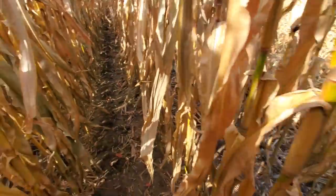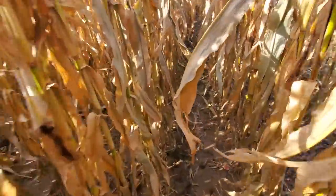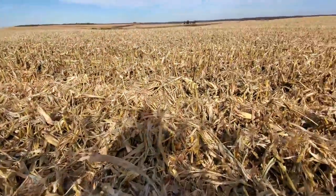So let's find that camera. I want to leave the corn straight out. Today is Saturday, the 20-something. Last Saturday of October.